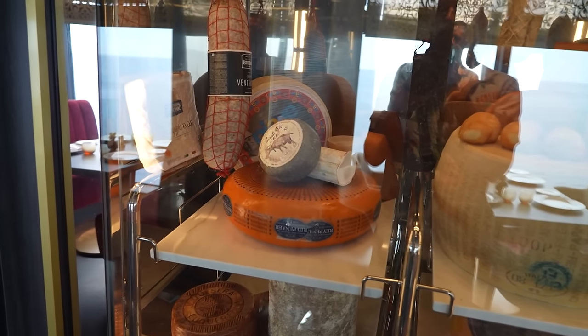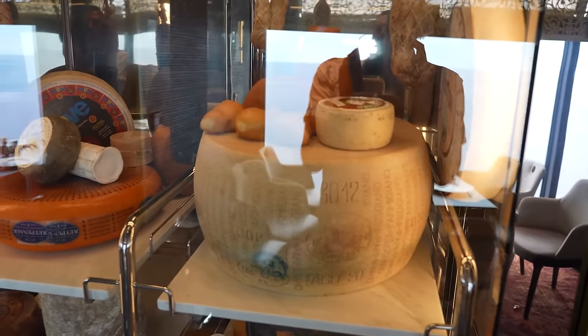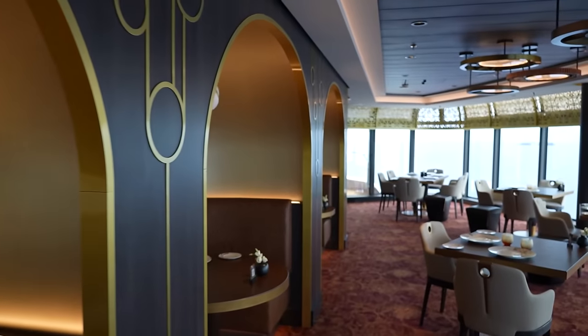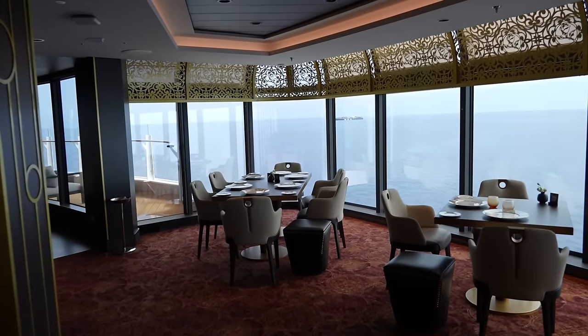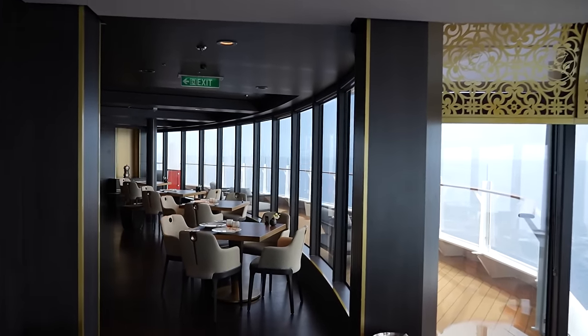Oh, and all the meats and cheeses hanging in this refrigerator here. It's very similar. Oh, I like these lights. Those are cool. It's a very similar layout to Enchanté. It does seem to be smaller though. Maybe not, I don't know. Yeah, it kind of feels like it goes further back this way. Okay, so I'm assuming it's probably about the same size as Enchanté.